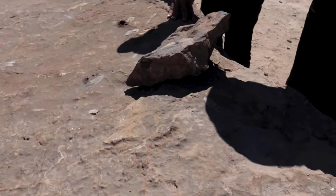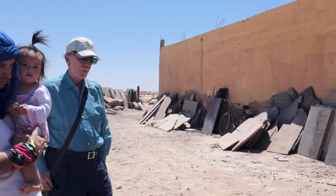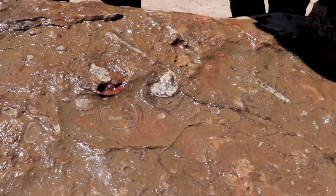It comes like this from our quarry, 15 kilometers from here. We have a lot of stone and a lot of quarry like this. So 60 million years ago, this kind of animal was underwater. His name is Goniatite or Ammonite.